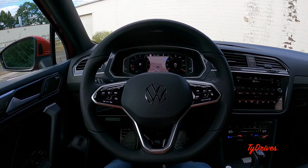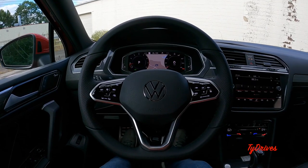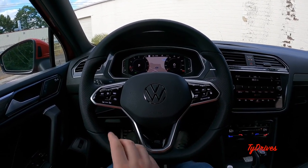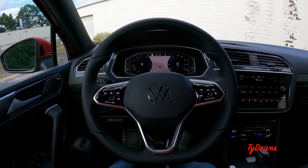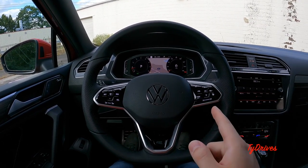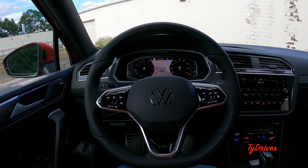Not so favorable in the fact that, for one, it's gloss black, so you've got fingerprints all over the place. And for two, they don't really work all that well, especially with the volume and changing between different tracks. But that is something that Volkswagen has listened to customers on, and they will be changing that soon for the next generation Tiguan. So just keep that in mind, too.